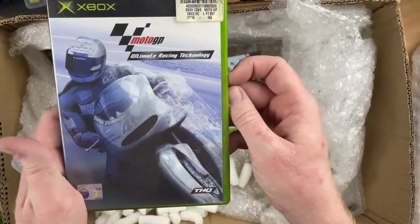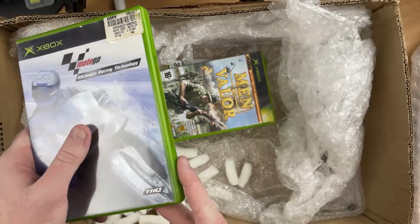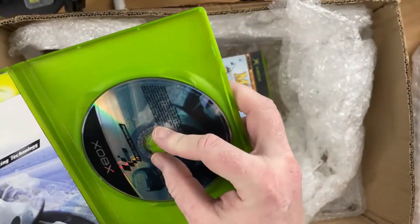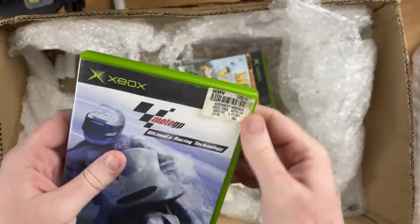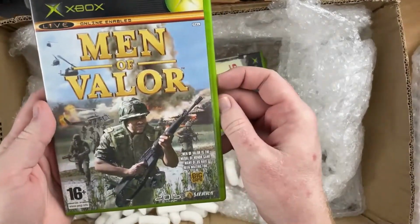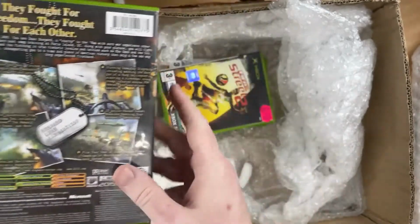So we've got MotoGP Ultimate Racing Technology. I think we've got that one. Yep, yeah, we've already got that one on the shelf. But as I say, I will have a look through them and compare them, and then it'll be the best one that I add. Men of Valor. Not one that I've heard of.